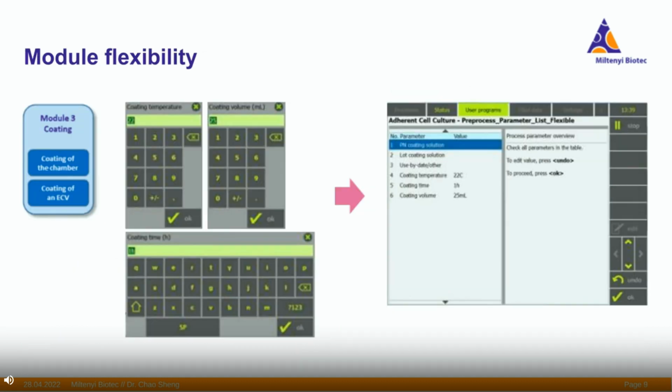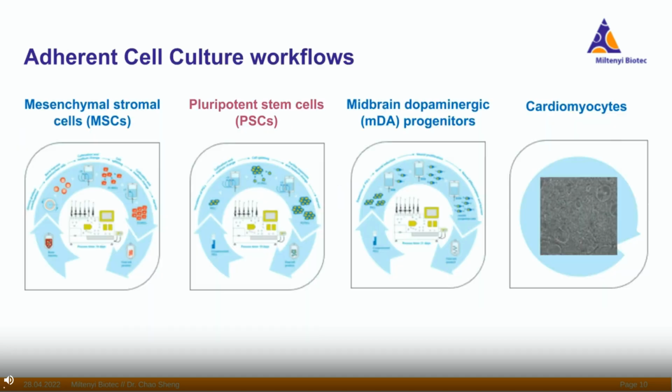Within each module, the users can also set up the parameters according to their established SOPs. For example, in a coating module, the user can set up the coating temperature, coating time, and the volume of the coating reagents, all according to their established SOPs. We have established the workflows for GMP-compliant expansion of human MSCs and PSCs, as well as directed differentiation of PSCs into midbrain dopaminergic progenitors and cardiomyocytes.